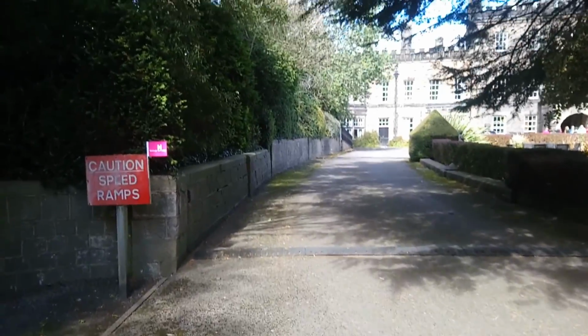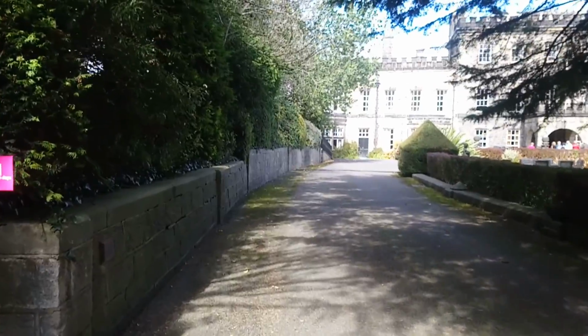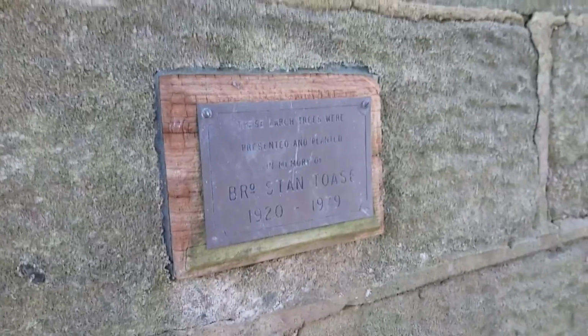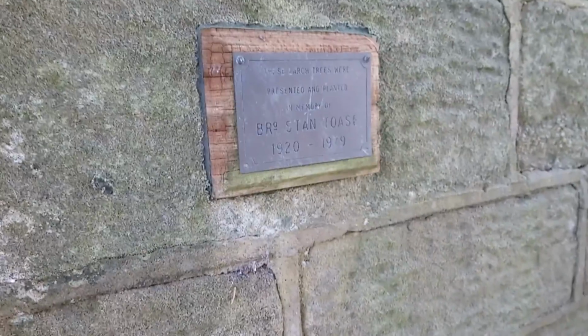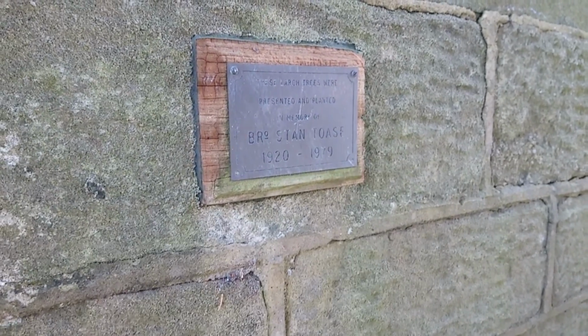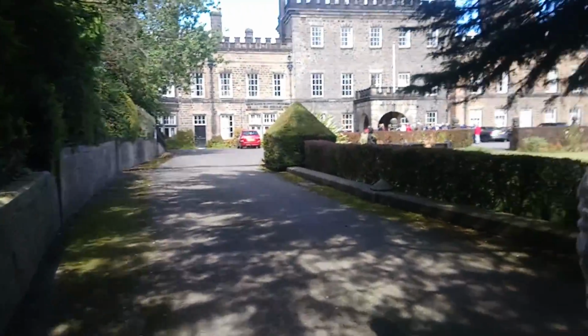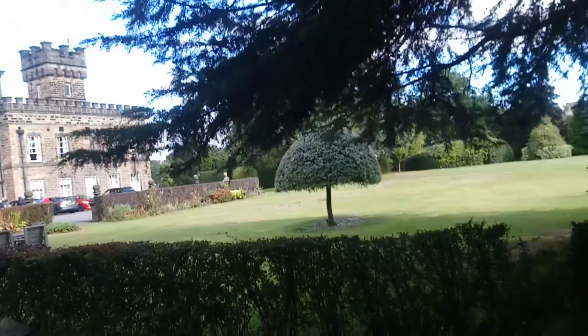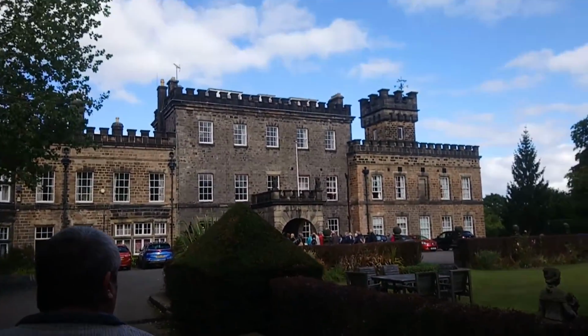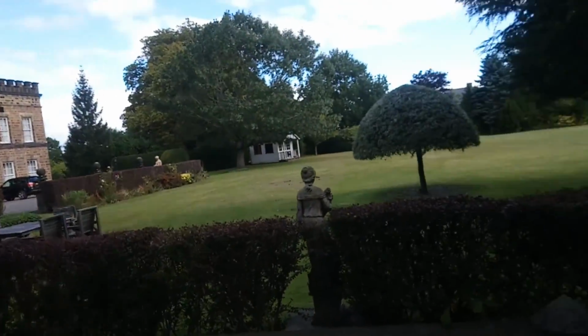So there's a little pink flag there for the Heritage Open Days. And we're just about to reach the house, and my dad spotted over here his friend's plaque on the wall. That was my dad's friend, it's still there, so he was happy to see that. But here it is, Grove House, and here's the gardens. It's an amazing building. That's the first tour group getting ready to go.